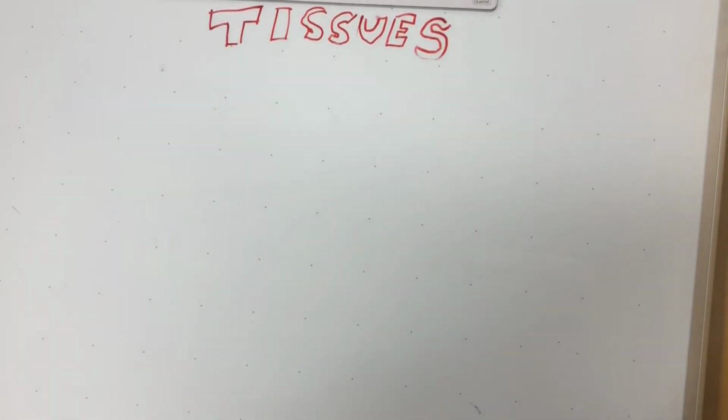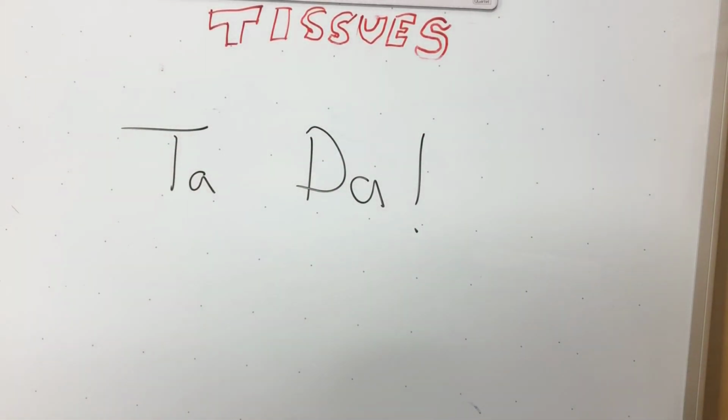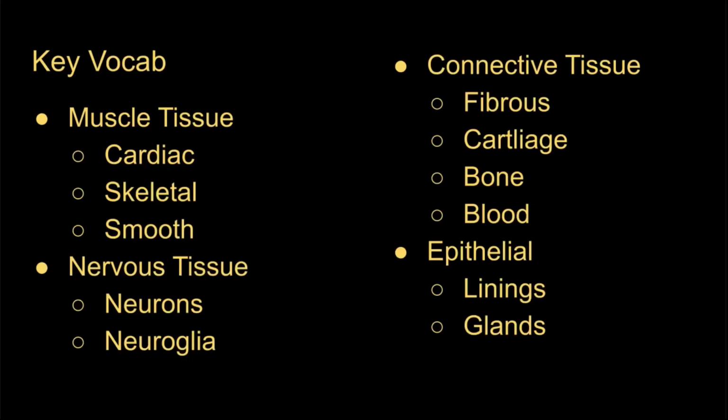So those are all of our tissues in a very quick, ta-da! Now here you go, you can review them. Remember: muscle tissue, nervous tissue, connective tissue, and epithelial tissue.